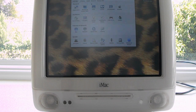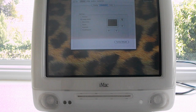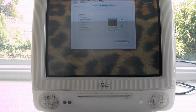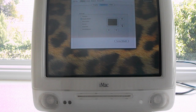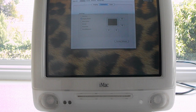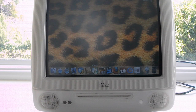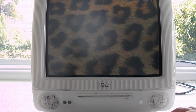Display. Geometry. I remember having to do this for so long when I was younger, all the time I spent fixing these iMacs that had odd displays. See, this is a sign of a display that's going to go, because of the amount of times I've adjusted this. However, hopefully it's just because it can't remember. But I might take it apart one day and adjust it on the inside so that the display is actually as bright and sharp as it should be. But I don't know.